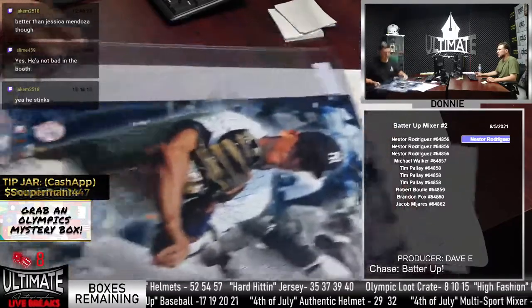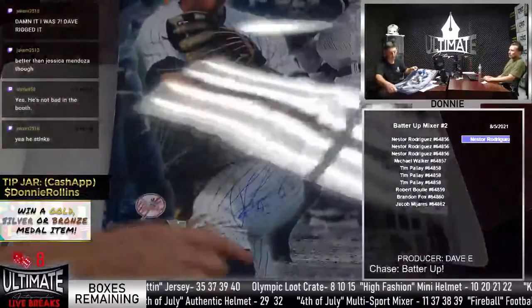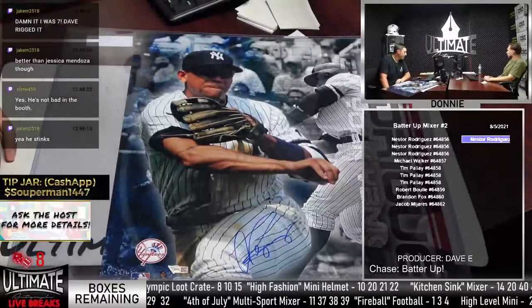He does not. This is a Fanatics COA, and this is actually numbered. Check this out. Numbered photo 16 of 113, if you can see it. Wow. That's pretty cool.